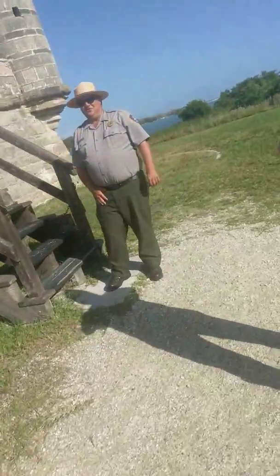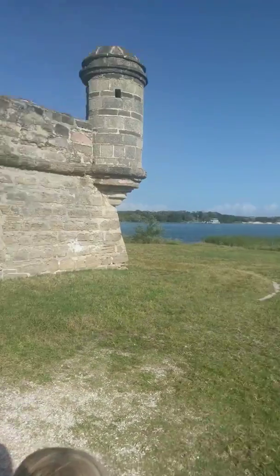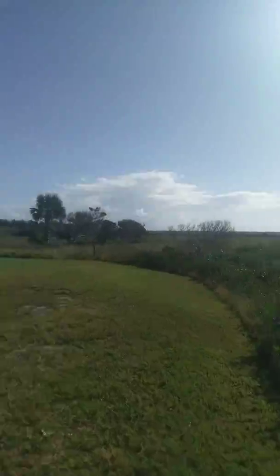All right, so here's our first set of stairs up to the gun deck where the cannons are. You're welcome to park the stroller off to the side here. It is steep and there's a step down at the top, so watch your step. And we'll talk about some of the history. So have a seat on one of the benches. Now they might be wet, so you may want to just stand.